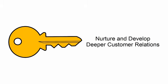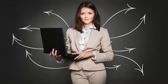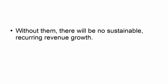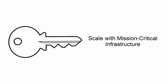Nurture and develop deeper customer relations. If you have a membership site, you're in the business of customer service. Strong customer relationships should be at the core of your membership site model. Without them, there will be no sustainable, recurring revenue growth. As your customer base grows, this will become the most important key to remember.